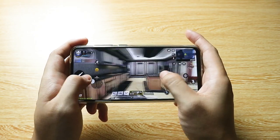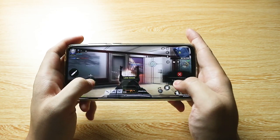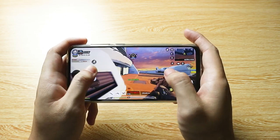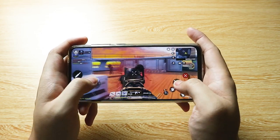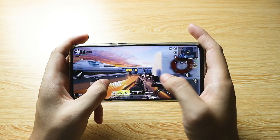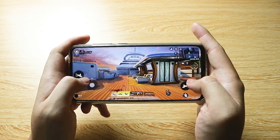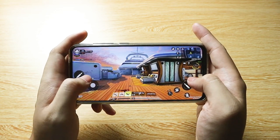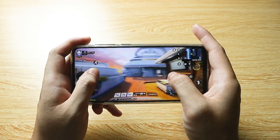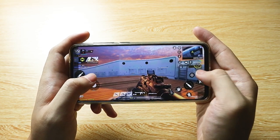Ito naman ako, pupunta naman ako sa spawn ng kalaban. Boom! Hindi, napatay na pala yun. Hindi ako maka-headshot. Diyos ko po. What am I doing? You don't see me, bro? Paano ito ginagamit? Pero yun nga mga kuya. Wala akong pake, hindi naman to rank match eh.